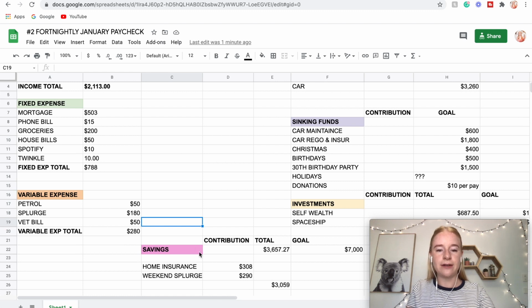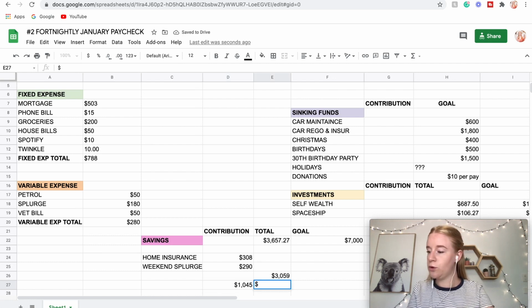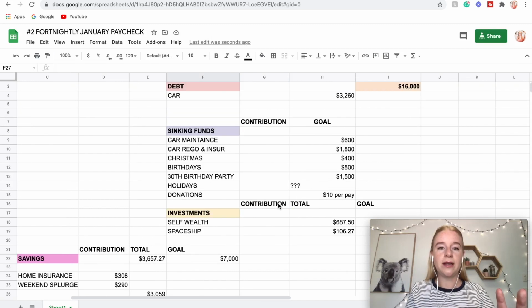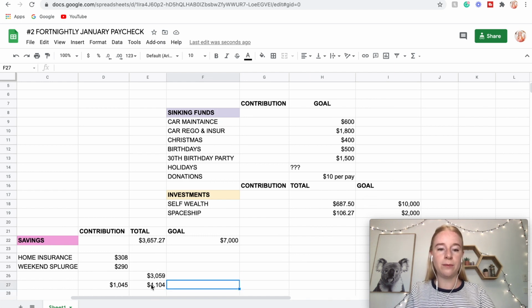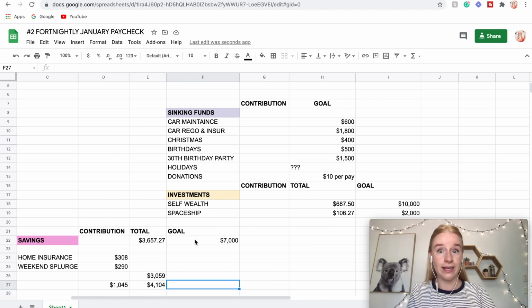So whatever is left, which is, and I'm really sorry if this is getting confusing, but stick with me guys, is $1,045, which means that my new savings total is $4,104. Okay, so my new total is $4,104. To then pay off this car debt, I have to take $3,260 from $4,104. Hopefully with me so far.